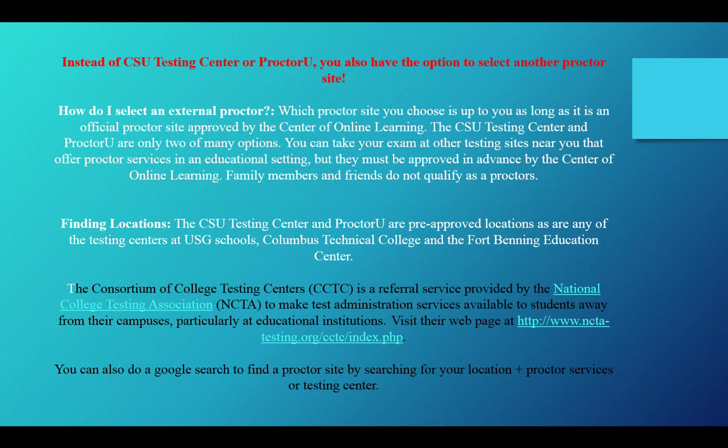The third and final option you have is to take the test at another proctor site. Which proctor site you choose is up to you as long as it's an official proctor site approved by the Center of Online Learning. The CSU Testing Center and ProctorU are only two of many options. You can take your exam at other testing sites near you that offer proctoring services in an educational setting, but they must be approved in advance by the Center of Online Learning. Family members and friends do not qualify as proctors.